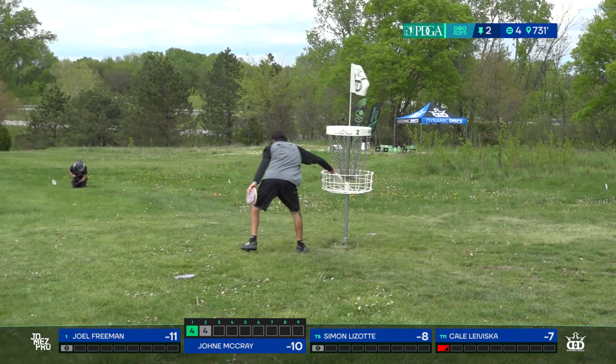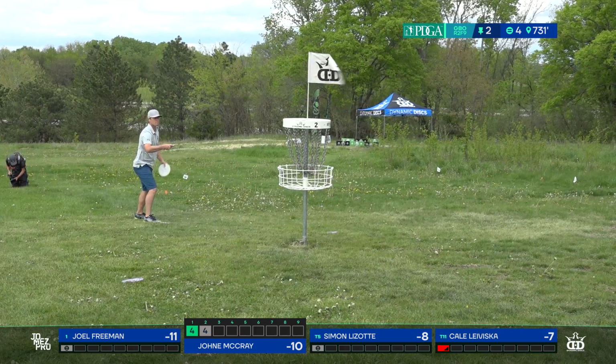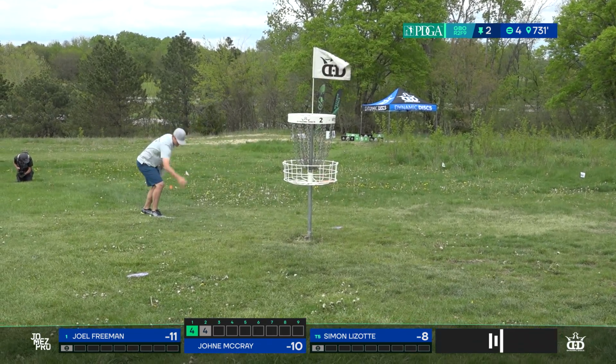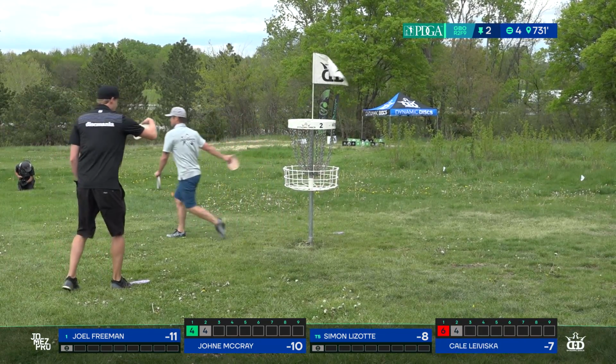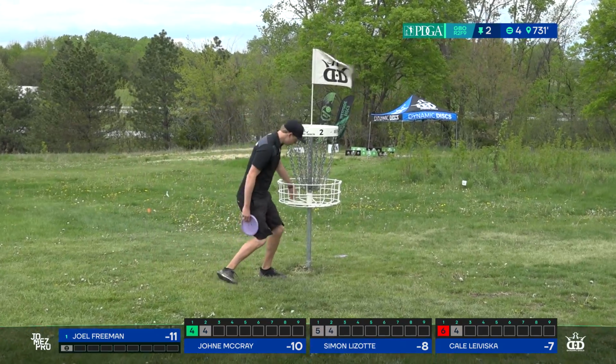Great. Yeah, anything like that. That's awesome. And Johnny with a great 4, considering that approach. Drop shot, and he still got the 4. Cale with his 4, and Simon's going to pick up a 4 as well. That's 3 pars and I think a double coming up for Joel. A double for Joel.